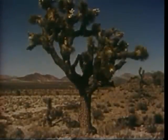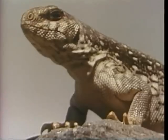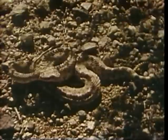Like, man, you gotta be a pretty crazy looking tree just to make it out here. And the animals are kind of a rough looking bunch too. In fact, it even helps if you're just a little bit poisonous.